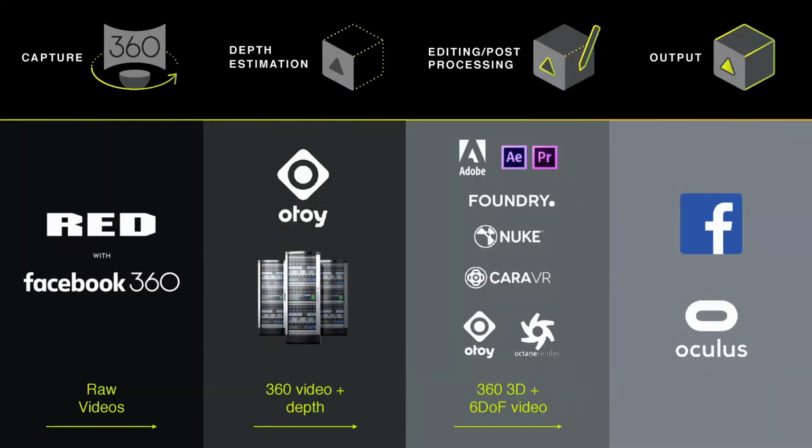And the part of the pipeline that OTOY is involved with is largely taking the data from the Red camera and feeding it into the cloud, feeding it into a collection of applications, some of which Facebook wanted to make sure we covered, such as Foundry Nuke and, of course, Adobe After Effects and Photoshop. But our plugins and our ecosystem connects all those different pieces together and ultimately streams the volumetric video that you edit and create to the Facebook newsfeed.